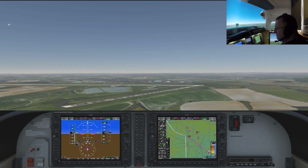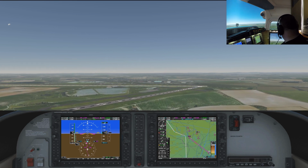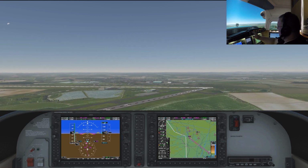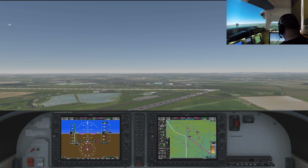Cessna Skyhawk, 2 miles southeast of Boscombe, requesting transition. Cessna Golf Hotel Oscar Sierra Tango, transition approved. Report clear of Boscombe Tower airspace. Will report clear. Cessna Oscar Sierra Tango.